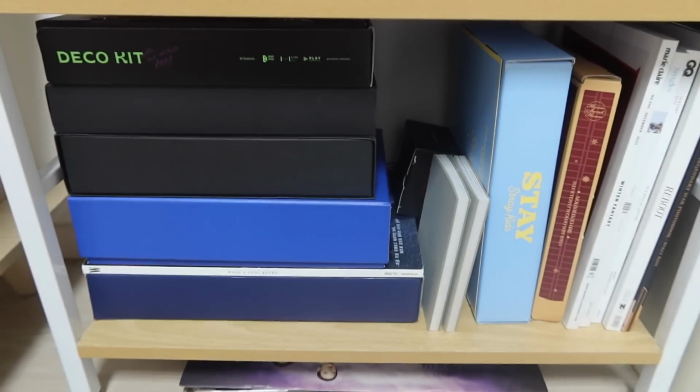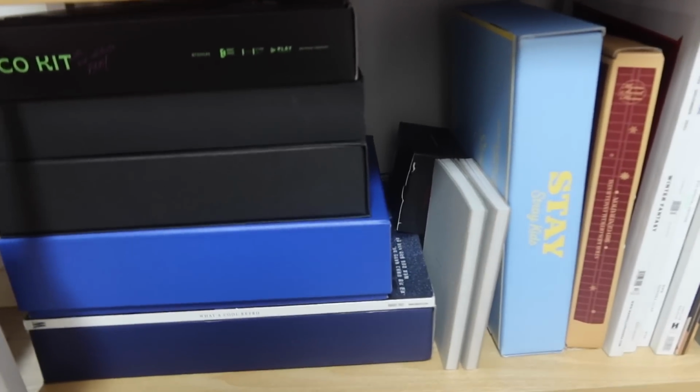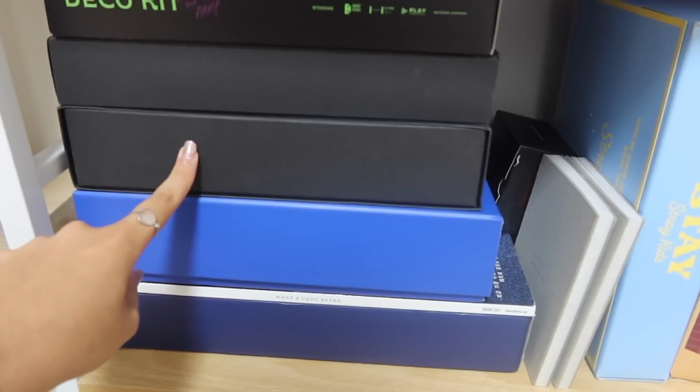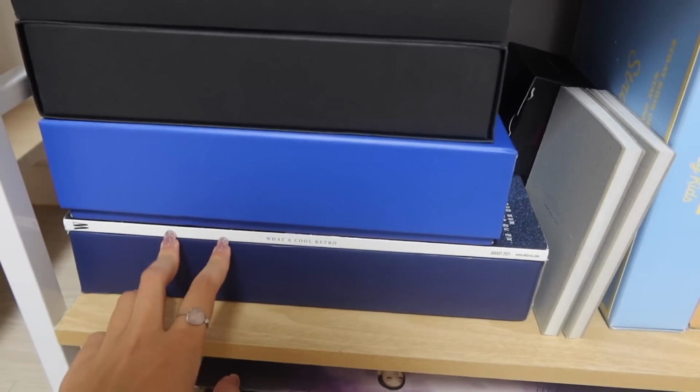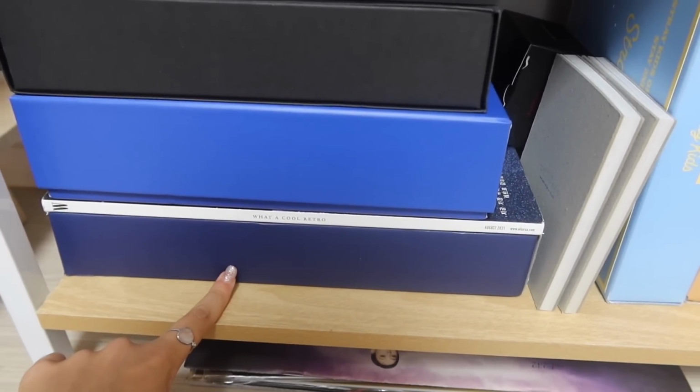And then moving down to this shelf, we have again more miscellaneous stuff. So we have the deco kit for BTS. These are the ENHYPEN memberships, number 1 and number 2. This is the Stray Kids season's greetings for 2022. We have a magazine that I think has Stray Kids in it, and then we have the BTS 2022 membership.